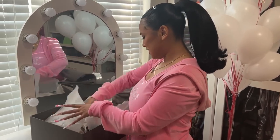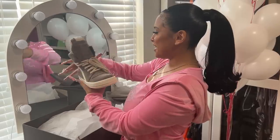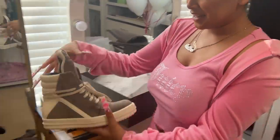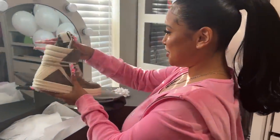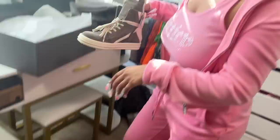Ricky. Oh my god. This is fire. Oh my goodness. I got three. Look at that. Adding to my Ricky collection. Oh my god, these is too cute. Look at that, that's a fit right there. That's why I got that together. Okay.